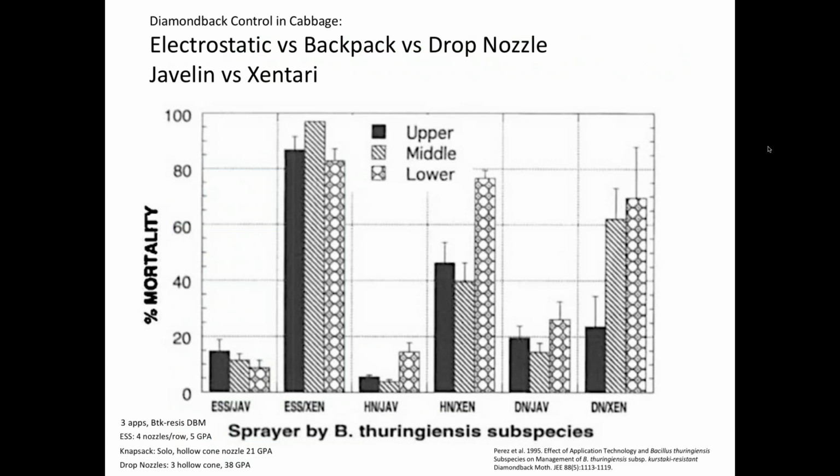This is a trial done a number of years ago up at the Geneva Experiment Station comparing 3 different kinds of sprayers and using 2 different BT insecticides. One is Javelin, this is a BT kurstaki, and Xentari, which is a BT aizawai. The reason to look at these is because there had been resistance to the BT kurstaki in diamondback moth, and less so, or not as much, in the Xentari.